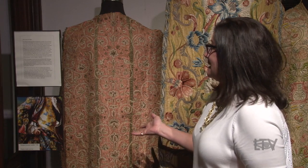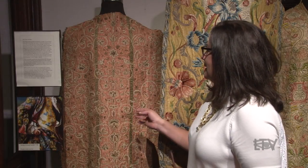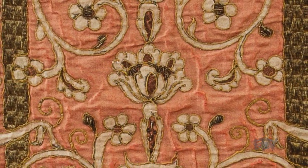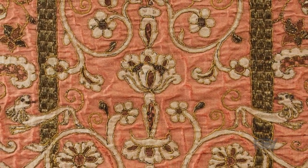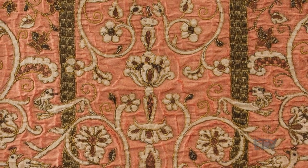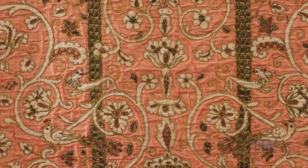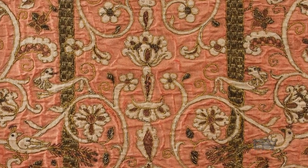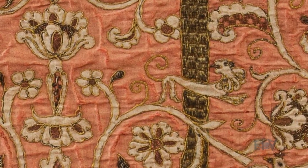What we have here is a very unique chasuble from the late 1600s, early 18th century. It's Elizabethan embroidery, and I love it because there's a lot of symbolism in this piece, which is very rare for the 17th and 18th century, because people were becoming more literate. They could read more. They didn't need such blatant symbols. But so this is very rare. It's all gold. It hasn't tarnished very much. The colors are still so beautiful.